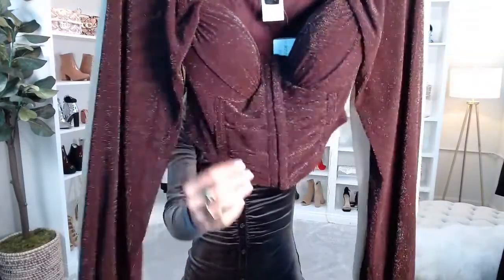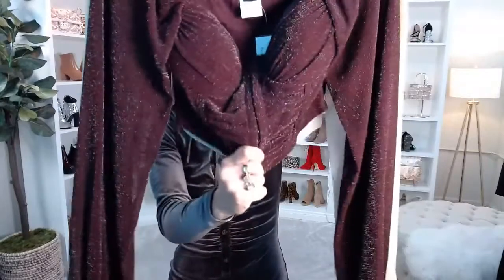So this is another great top if you are new to corsets and you are worried about that flexible boning, even though our flexible boning is very comfortable and it doesn't poke. If you don't really feel like wearing that during the day to work, this is another really great option because it just gives you that illusion. It's gonna hug you in all the right places, give you that snatched waist.